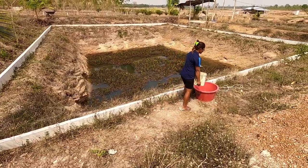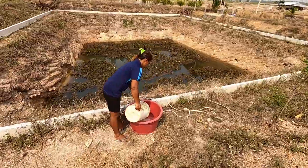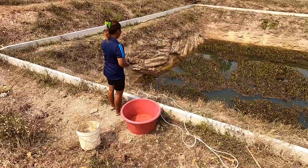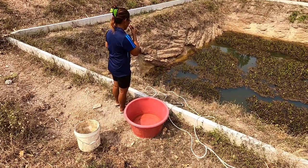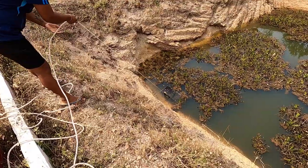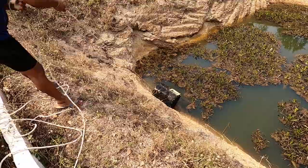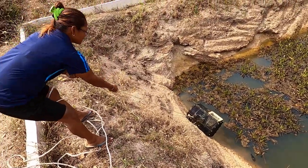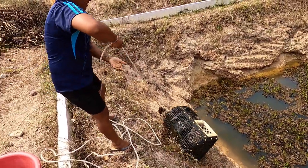All the coconut trees are now mulched and I've roped Toon into being my lovely assistant. See if we've got anything in the trap. Oh dear, nothing. We'll see. Oh my God, you got a lot. Crab. Oh my God. Crab. Well, they can go in the crab tank.